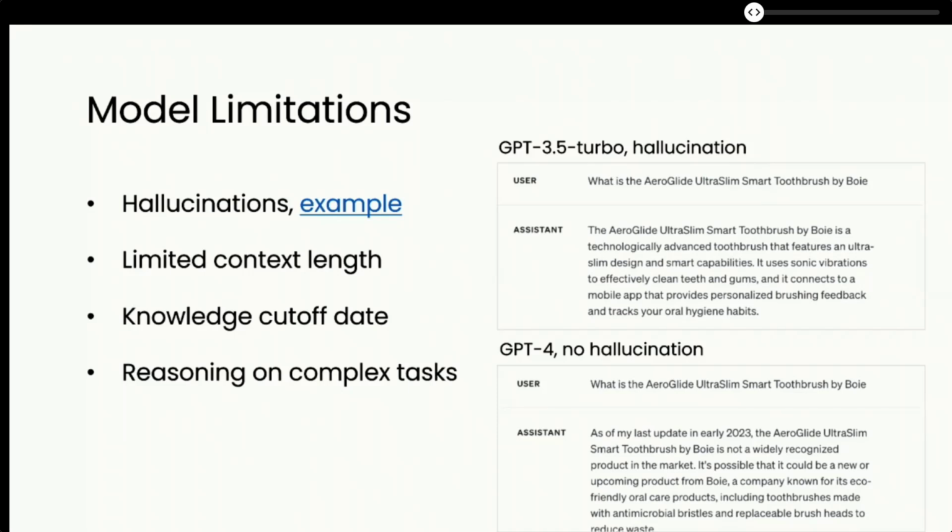So even though language models have been exposed to a vast amount of knowledge during their training process, they haven't perfectly memorized all of the information that they've seen, and so they don't always have a good sense of what they know and what they don't know. This means that they might try to answer questions about obscure topics and can make things up that sound plausible but are not actually true. And we call these fabricated ideas hallucinations.